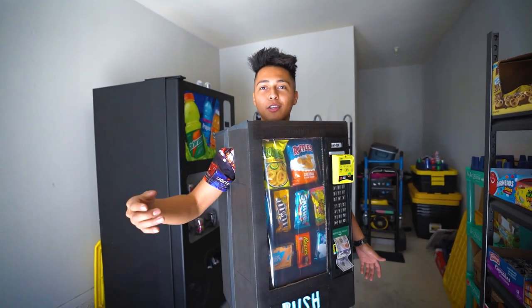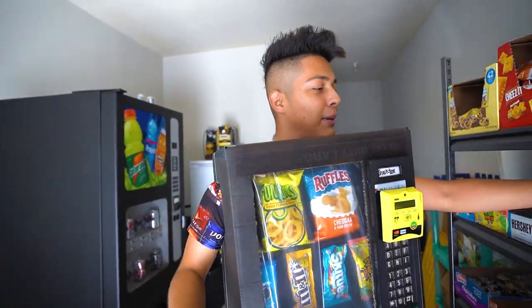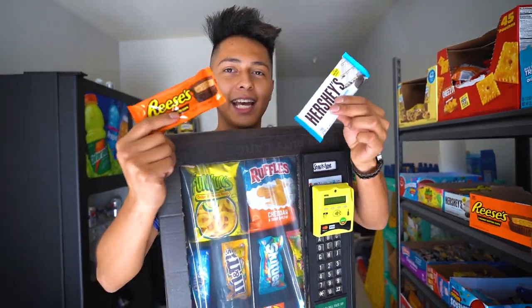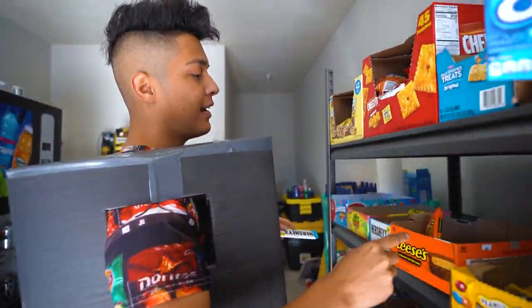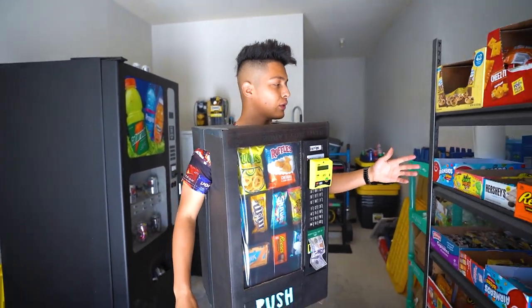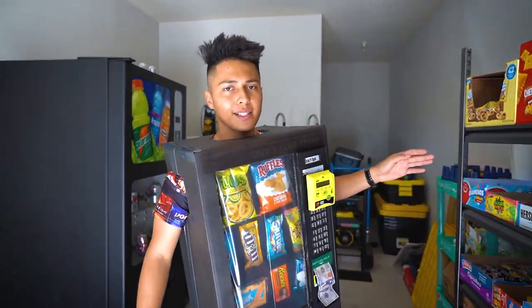You remember when you were little and you go trick or treating, you get those little pieces of candy. Nobody wants those. People want the full size candy bars. This is what kids are gonna come for. So we are gonna get full size candy bars. But again, we're gonna get more candy. We only have Sour Patch and Airheads with us right now.